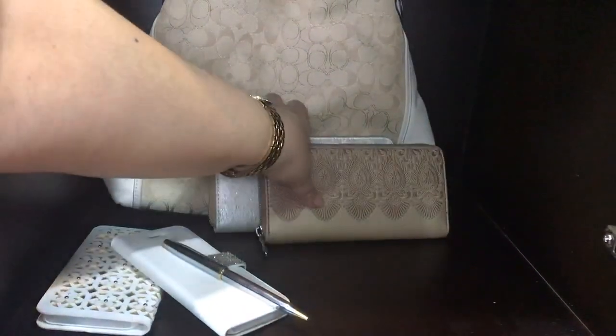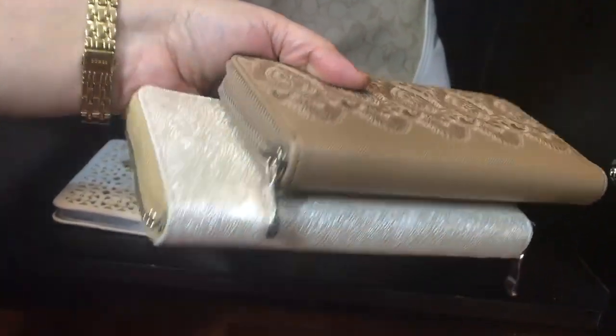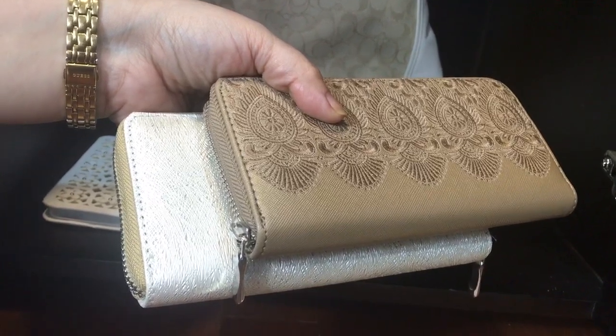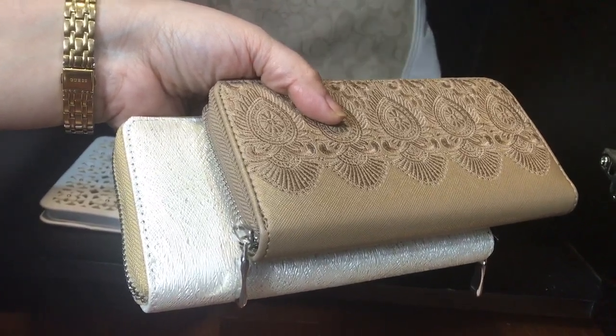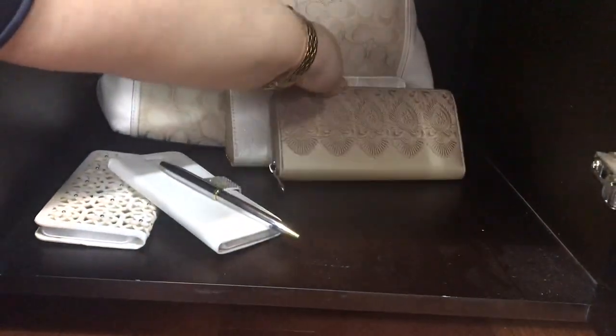So here I have different wallets my daughter got me when she was in Germany. They're both beautiful and they match this bag. So I also have some variety on which wallet I'm going to be using because I do tend to use this bag quite a lot. Next to that, I also keep a clutch handy.